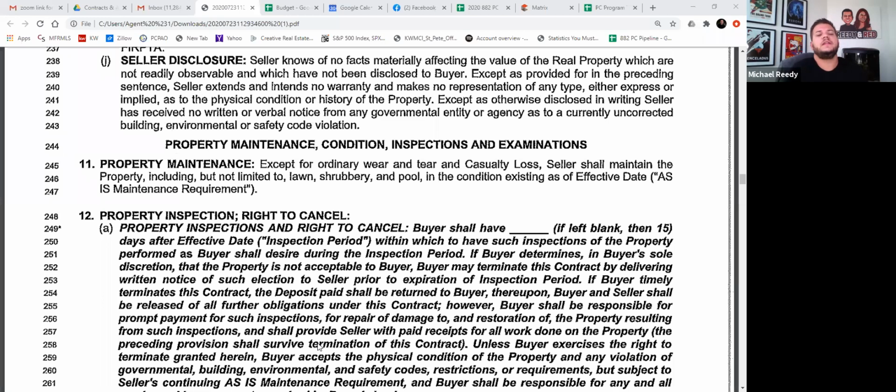Paragraph 11 talks about property maintenance, condition, inspections, and examinations. So except for ordinary wear and tear and casualty loss, seller shall maintain the property, including but not limited to lawn, shrubbery, and pool in the condition existing as of the effective date, right? So as soon as we sign the contract, minus just ordinary wear and tear, the seller is still required to maintain the lawn, shrubbery, the pool, the condition of the home.